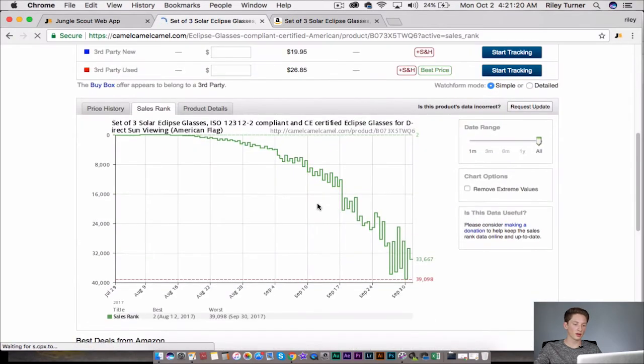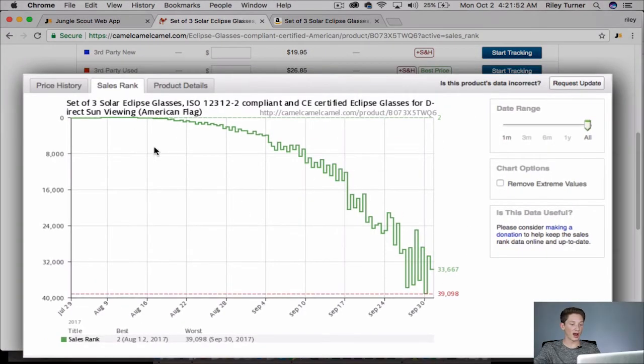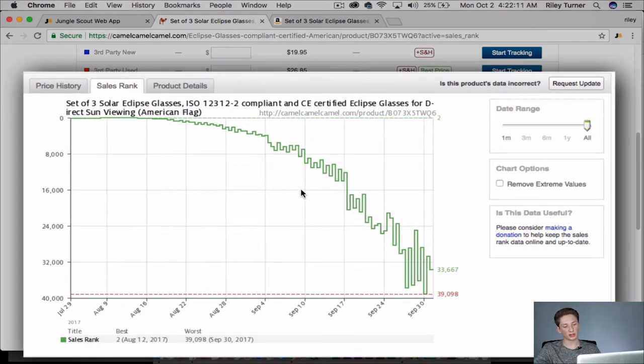Scroll down. Once again, this is beautiful to me. This just screams trending item right here. I love to see this stuff, but only if I am looking for a trending or seasonal item. So look at this chart, it screams trending item, and like I said in the last video, when we were looking at the product tracker, this is going to be our sales rank right here.